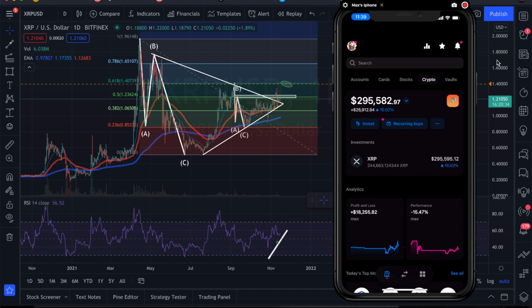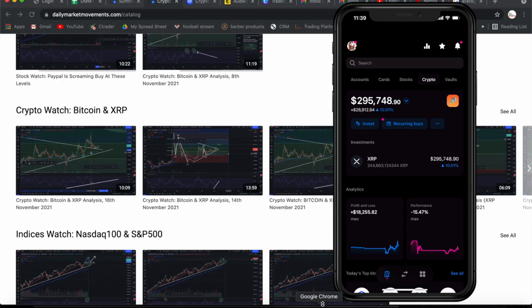And as you can see in front of you is my current investment that I have in XRP. I have just under $300,000. I'm up roughly 10%, so I'm making $26,912, as you can see on your screens. And I do explain my exit plan over on my streaming service. So if you currently hold some XRP and are interested in where I'm looking to take profits and what price target I have, then you can head over to my streaming service.